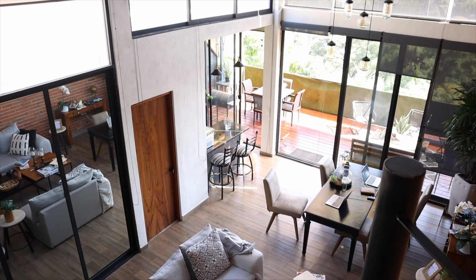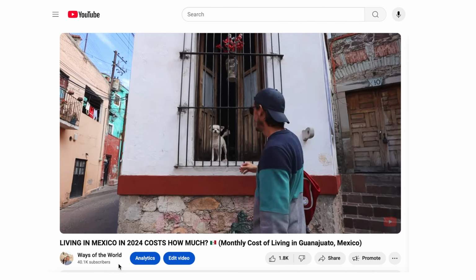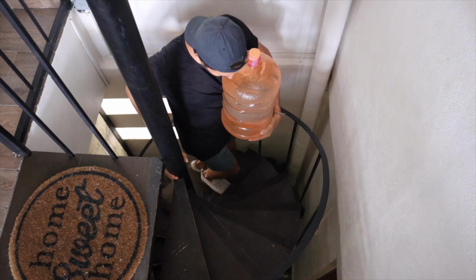Over the past few years, we've probably spent about 9 months here in Mexico, including 1 month stints in Oaxaca, Guanajuato, and also Querétaro. And this right here in Cuernavaca is probably by far the nicest place that we've ever stayed. In terms of the details, this is a 2-bedroom, 1.5 bathroom loft. And it's beautiful.